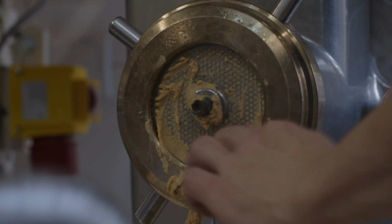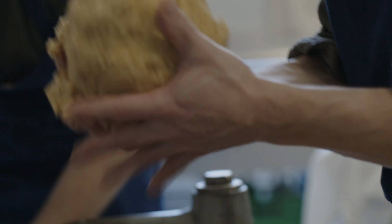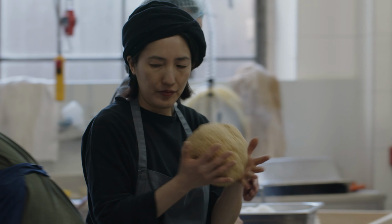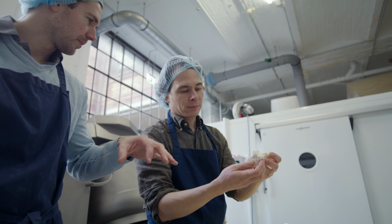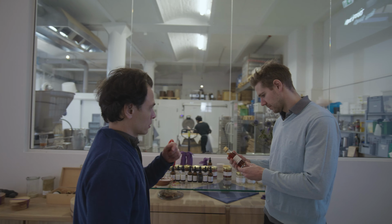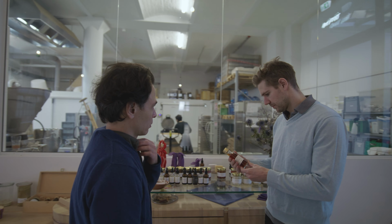Koji is a type of fungus that is used in many traditional Asian foods, particularly Japanese cuisine. It's a crucial ingredient in making sake, soy sauce, miso and mirin, among other fermented products.